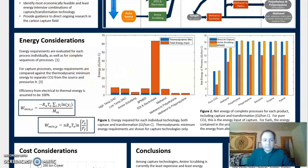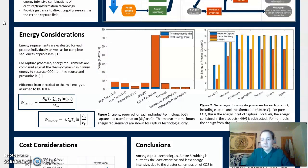So then on the right, you can see a plot of the total net energy required for each product. That's a summation of all of the processes to get all the way to that product at the end. As you can see, CO2 has the lowest because it has the least processes required. And then that's a net energy.